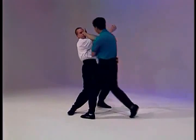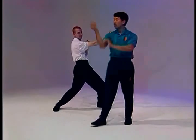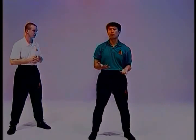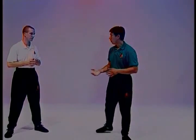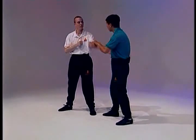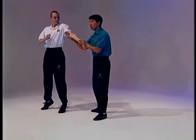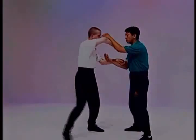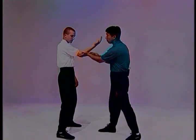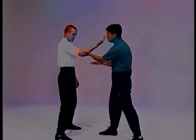So 1, 2, 3. Now this technique here, Tok Sao, has a little bit of what we call grappling techniques to it. Tok Sao means to uplift, so not necessarily as a strike. It could mean the uplift of the hands. So later on in Chi Sao technique, you see a lot of times we want to control the important area, which is the elbow. You use this technique to uproot your opponent, called Tok Sao.